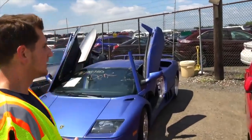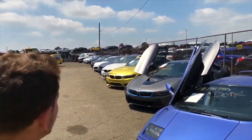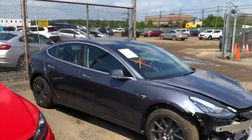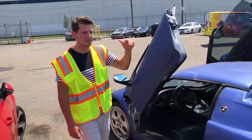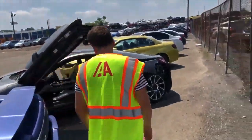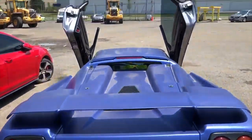But while we're here, I stumbled upon this Lamborghini Diablo, an i8, a bunch of M cars, and a Maserati, along with this Tesla Model 3, which I've never seen before in person. I'm gonna go in order and check out all these cars. My main focus will be this Lamborghini because it's one of 80, really rare, and I definitely want to get a really in-depth tour on it. This car just looks absolutely crazy. On the rear end, I mean, check this thing out.